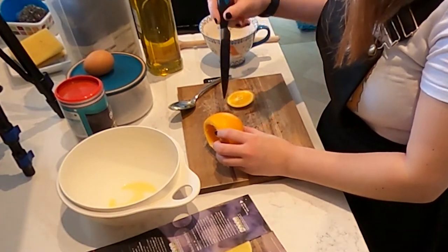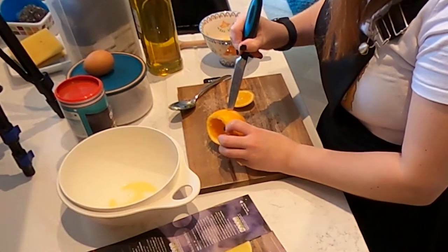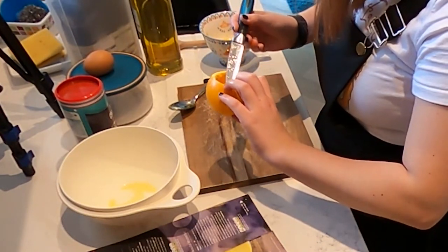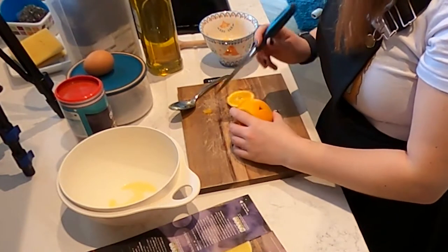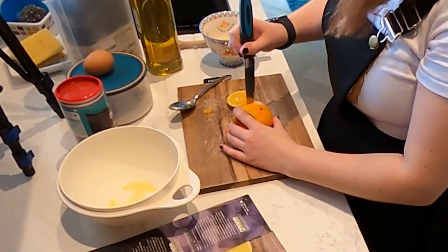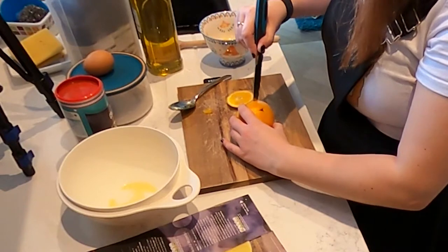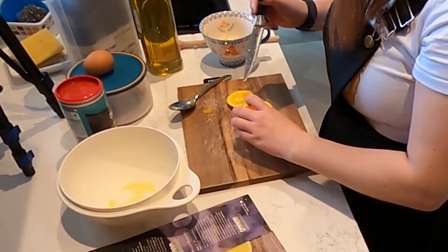Bonk. Where did that go? Because we need that out. Lovely. One eye. How are they on the front? God, this is just gonna be a mess. I'm not the biggest fan of orange. And now my hands are gonna stink of orange for the rest of the day. So probably shouldn't have started with this. But here we are. Oh God, too far.